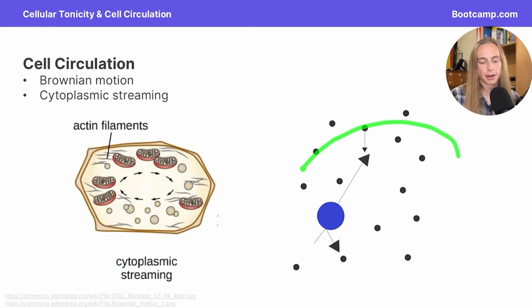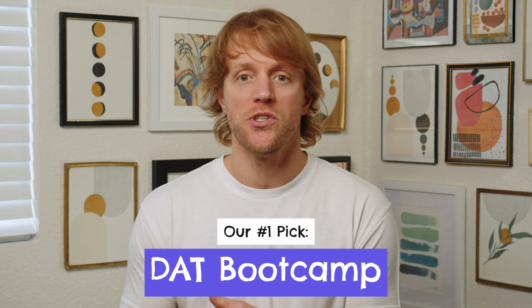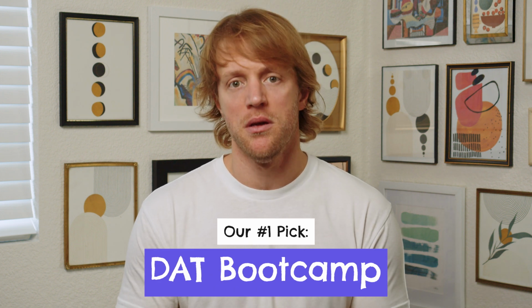Okay, so in total, we purchased and evaluated almost 10 different DAT study products, including a nice mix of prep courses, books, and practice test banks. And of all of the study materials that we looked at, the best and most effective prep resource that we found was DAT Bootcamp. And here's why we give their course the highest grade.